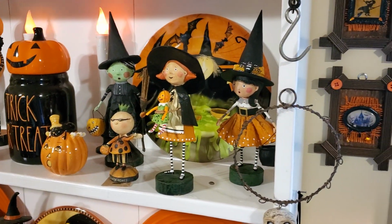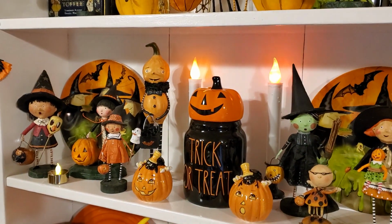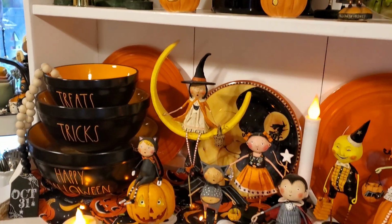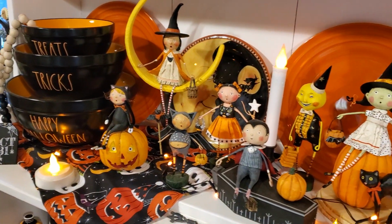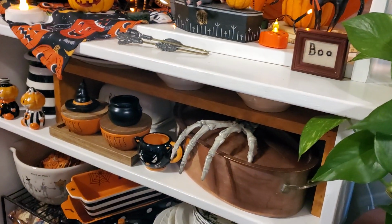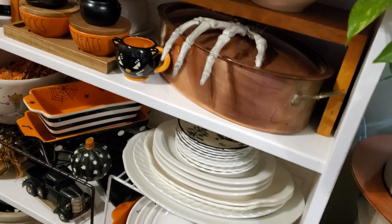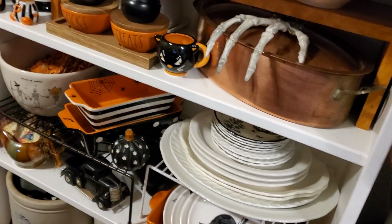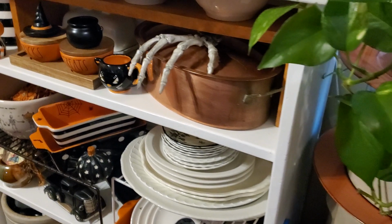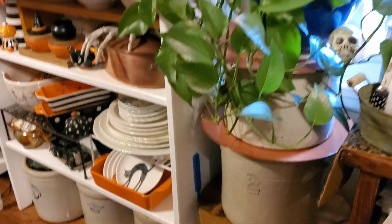We love all this Lori Mitchell. And Ray Dunn and more adorable Lori Mitchell. And in the bottom there are some vintage things like the copper kettle and my ironstone stack. Ray Dunn and Terremoto. And lots of my Crocs down there.